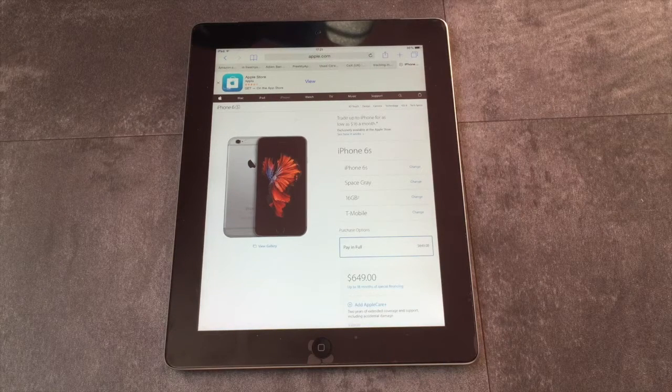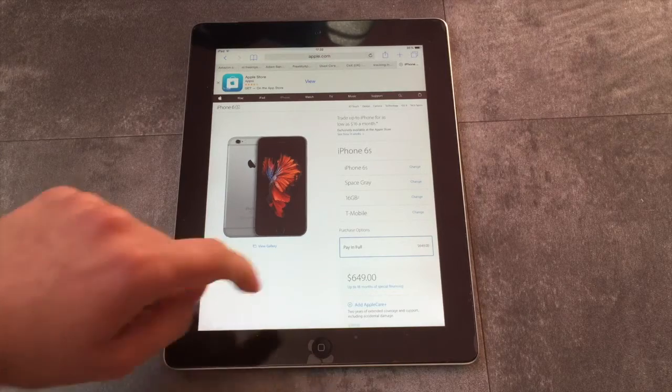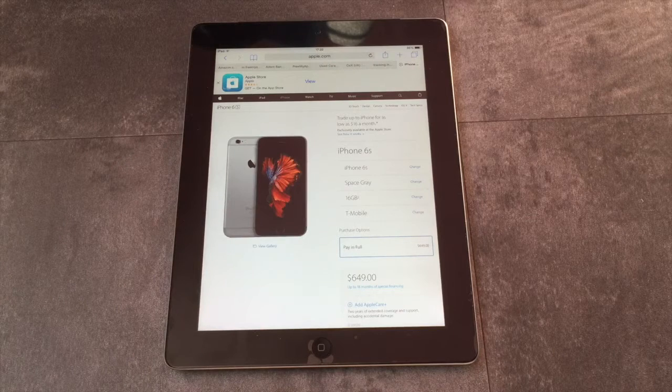In my opinion, I would buy a new iPad at this stage because, as you saw, after browsing for a while, you saw how many problems occurred while attempting to buy an iPhone 6s. You saw that the page crashed and had to load again, and a couple of lags while I was trying to choose which type of iPhone 6s I wanted. And yeah, so at this stage I will buy a new iPad.